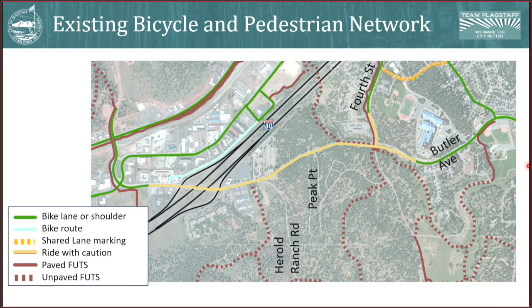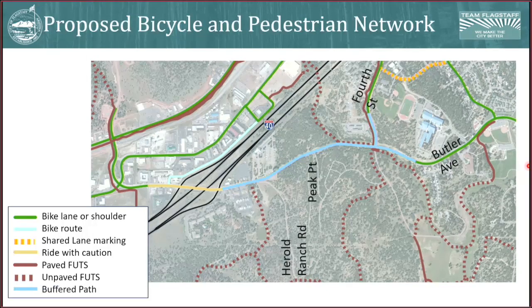This graphic here shows the existing FUTS network in the area of the project. You can see for almost the entire area of the project, except for Fourth that was not yet paved, is ride with caution. So not one of the highest levels of comfort, absolutely. This next slide here shows, after this project, what it will become. This blue here is representative of the buffered path, the kind of 11-foot path, the 5-foot directional bike lane with the 6-foot sidewalk, as Jeremy mentioned earlier, throughout the limits of this project.